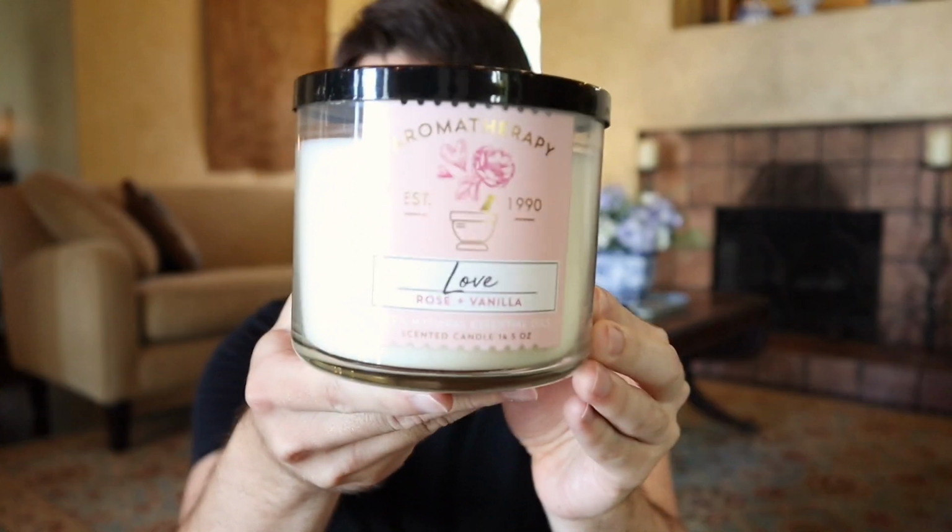Number 3 is a fragrance that used to be a staple in stores, but I think it's finally been phased out. It even used to be online, but it's not online anymore, I don't think either. And that is my beloved, oh my god, Love Rose Vanilla. I bought like a crate of this the moment it came out because I was so obsessed with it. And that's Love Rose Vanilla right here.